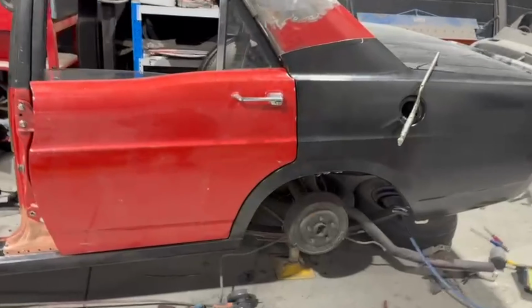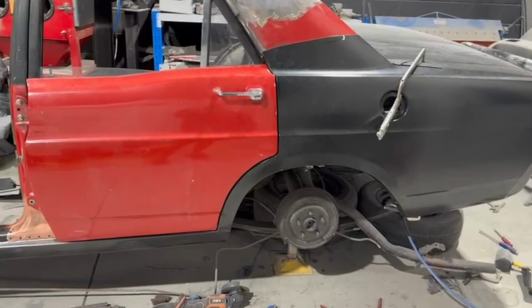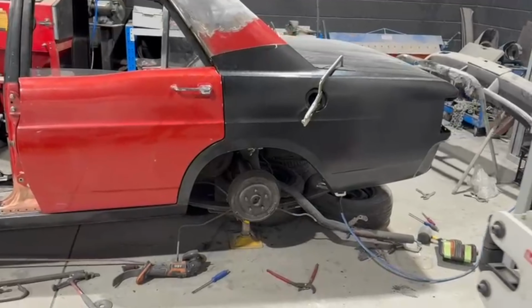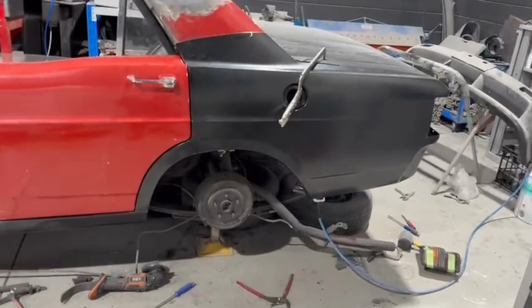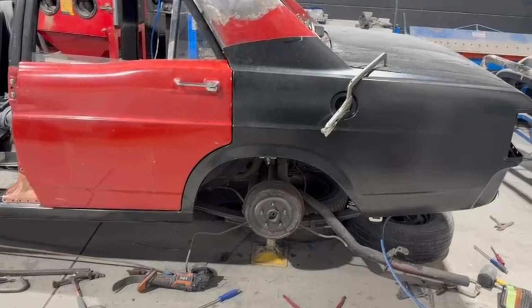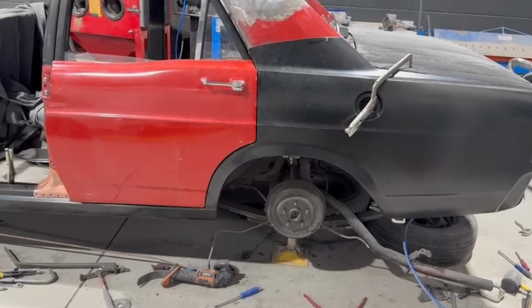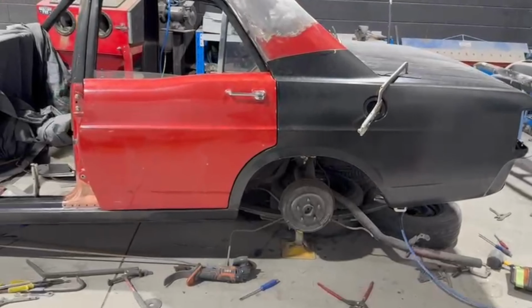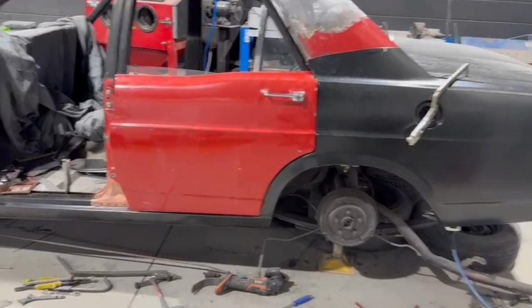It does take a bit of skill and a bit of knowledge when you get this far into a restoration. But Damien, I say it all the time, he's phenomenal at what he does, and he really does have a passion for the industry, and he really loves what he does. So I'm super happy to have him part of the team. It's a great bunch of guys here.